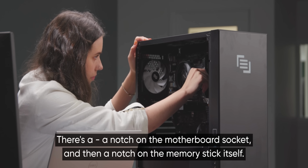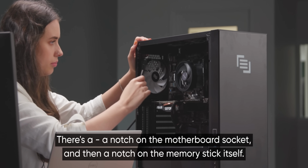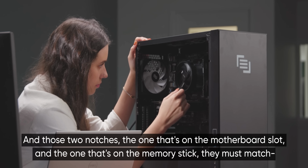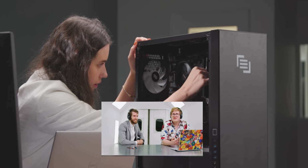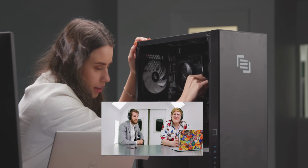There's a notch on the motherboard socket and then a notch on the memory stick itself. Oh, she's like double checking because she messed up one of them, remember? Yeah. And those two notches, the one that's on the motherboard slot and the one that's on the memory stick, they must match and align with each other when you're installing. This is like the first person that's like really talked her through a memory slot, yep. Which is such an important part. And so easy to not mess up.